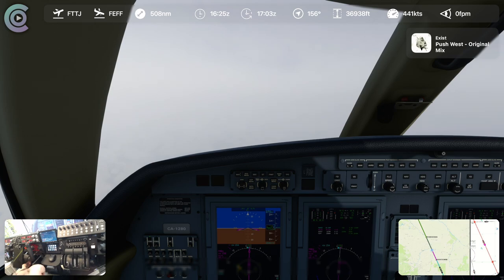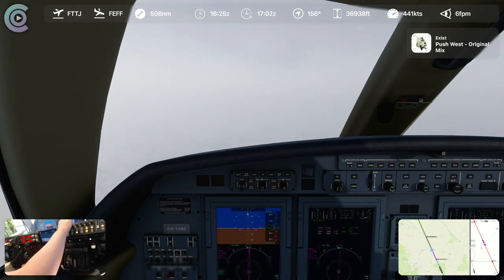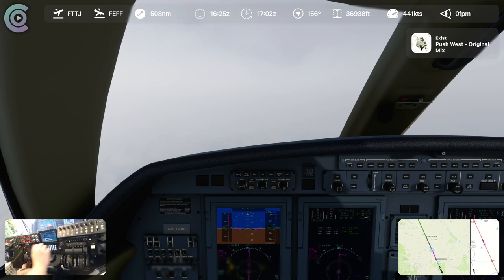We got 20 minutes till top of descent. Oh no, we actually do have a little bit of weather on the radar there. Okay. Do we have like a tailwind? No, we have a headwind.